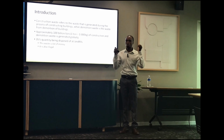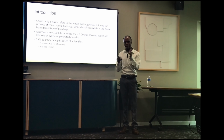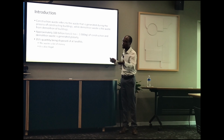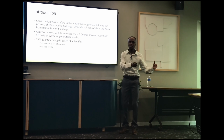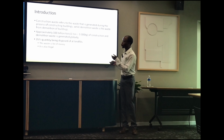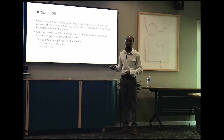Then you can imagine how much waste is being produced at the metropolitans, meaning Gauteng or Cape Town. It can be much higher than this one. 70 or 80% can be the waste that is produced and then thrown away on the landfills. That wastes a lot of money because this waste is from the materials that have been bought from the suppliers to construct the buildings, but then it ends up at the landfills. Much money is being wasted. And it's also illegal to just dump waste anywhere a person feels like doing it.